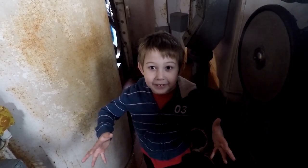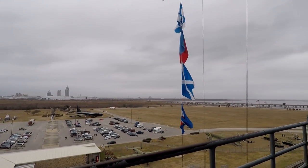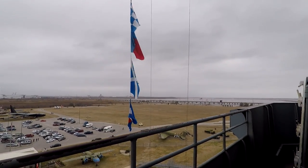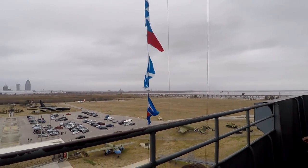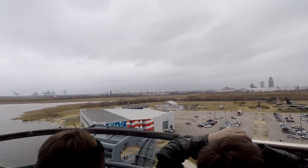Are you the pilot? Am I the pilot? So this is the highest we'll go on the tour. On the 07 deck or 08 deck, guys? This is the 08 deck. There's Mobile in the distance.